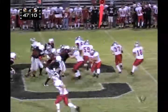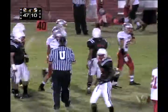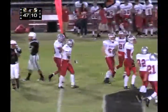From the gun, Karen takes a snap. Handoff, Kitchen going right. Kitchen with a 1st down, still on his feet and finally brought down at about the 42-yard line. It'll be a gain of 8 and a 1st down for the Marauders.